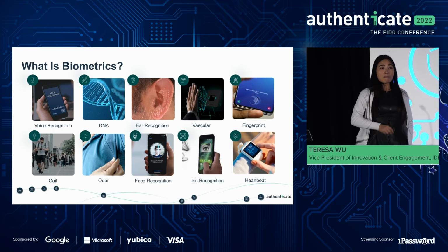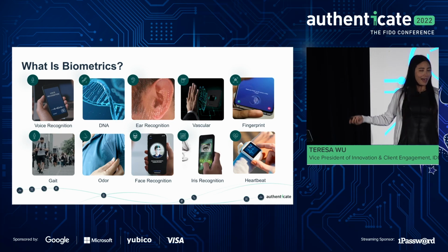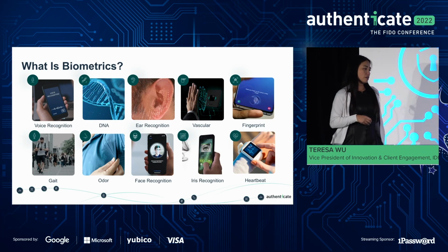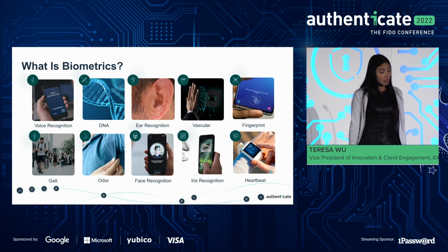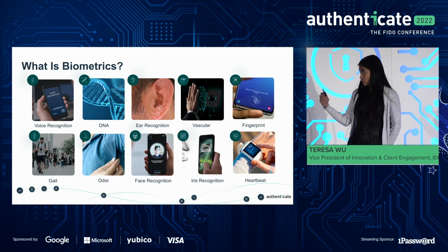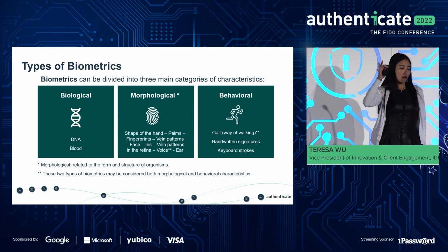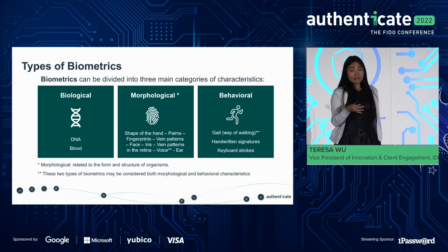So what is biometrics? Some people ask me, should that be biometric or biometrics? Biometrics is a science. It's spelled with an S, so it's singular with an S. Confusing, but that's what it is. You have heard all kinds of different biometrics: voice recognition, DNA, ear recognition, fingerprint, even heartbeat, and iris, not retina. There's a difference between iris recognition and retina. Retina is the back of the eye, which is really creepy and very intrusive if you want to use that for authentication. The iris is the front of the eye, where the color is. I have even heard someone want to try odor biometrics. Why not? But at the end of the day, there are three types of biometrics: biological, morphological, and behavioral. You can use one of these to identify or authenticate, depending.